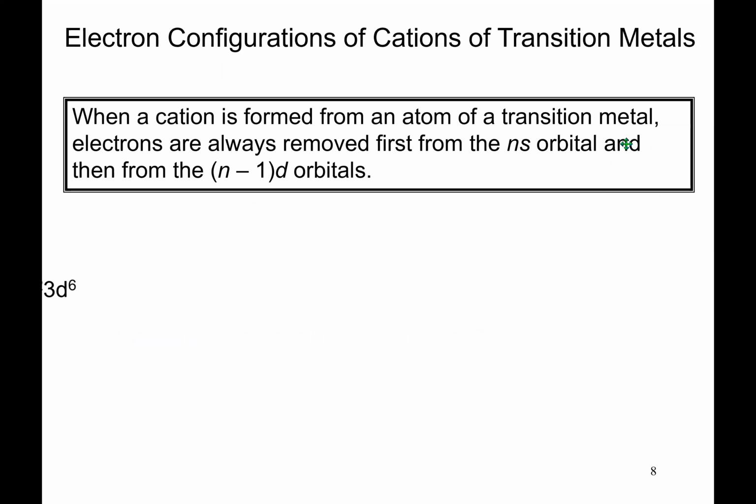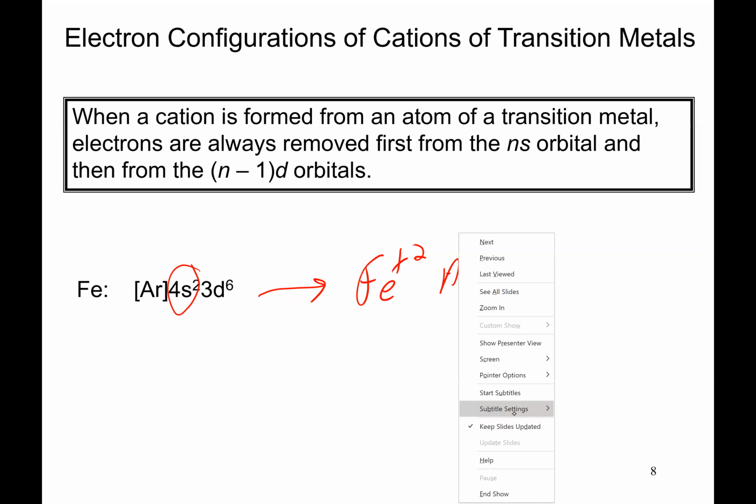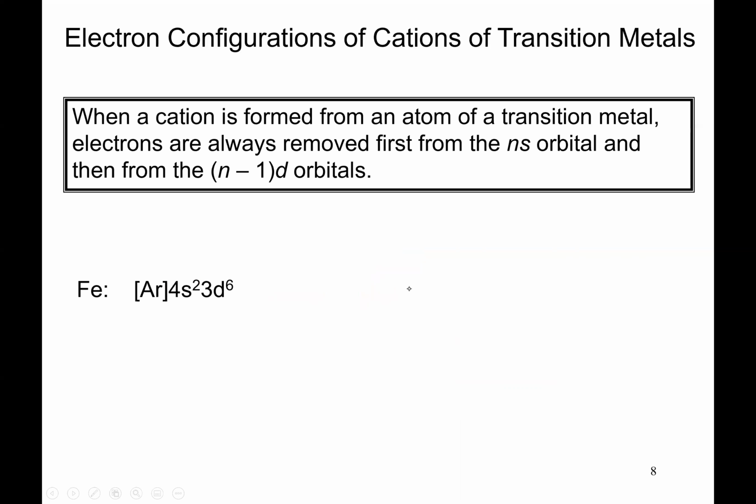So if you look at some examples here, like iron, explain what happens to make iron +2. What's going to happen to make it +2? Lose the 2 4s electrons because the d are more stable. Right, very good. And in that case, the whole thing drags down, and so then you've got the argon there. I'll erase what's on the slide and show you the next thing. But basically, it goes to 4s2 that way.